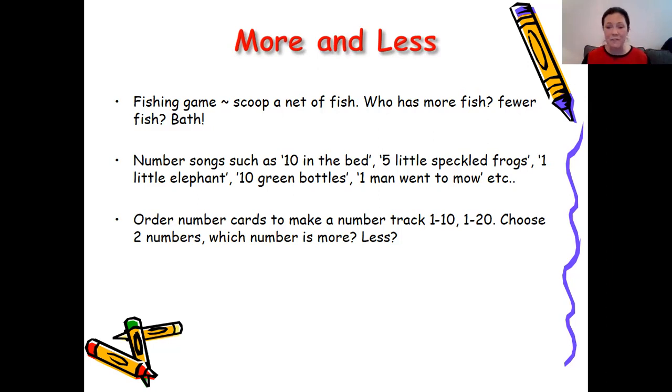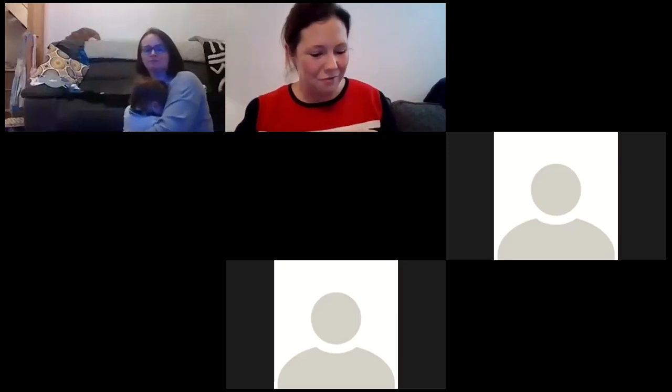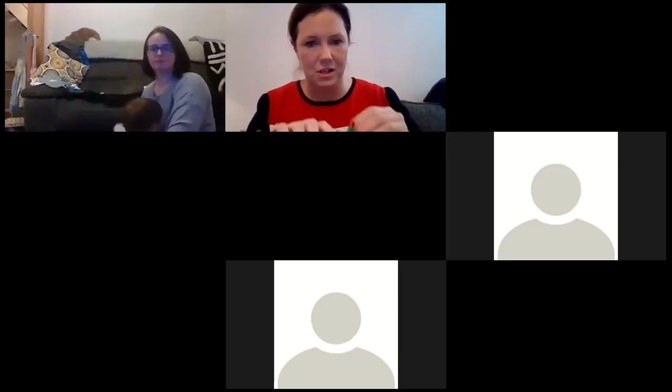The same with 5 little speckled frogs. I've just seen my devices. Trying to find my, sorry everybody. So I've got a little pot of frogs that I can put onto a log. So hopefully you can all see this, because I can't see what you can see. Oh yeah, I know how I can get you to see. We'll share. Right, so I'm going to put the frogs onto the log.